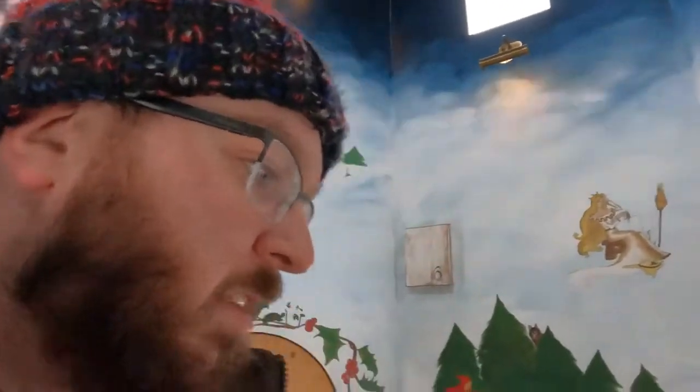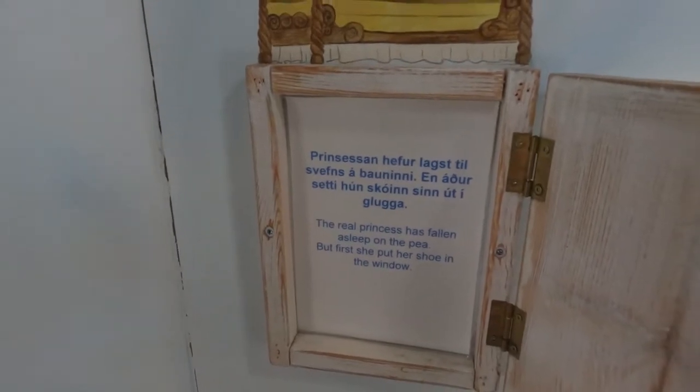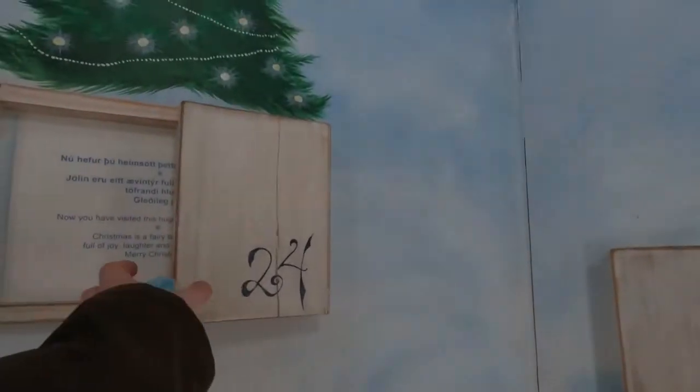That is fascinating. And then where's number two? Number two is over here. So we go over here, and the real princess has fallen asleep on the pea, but she puts her shoe in the window. It's kind of a picture of each one until you get to the big day.